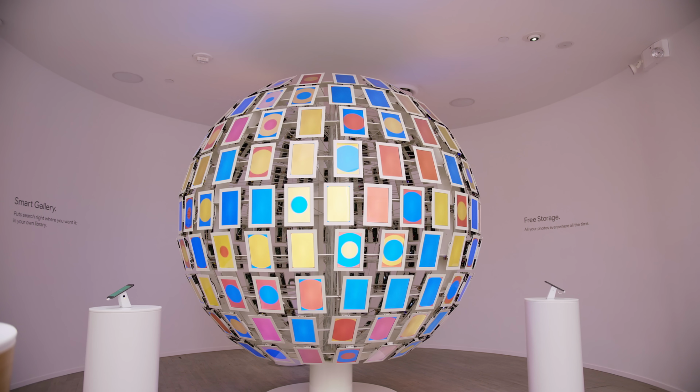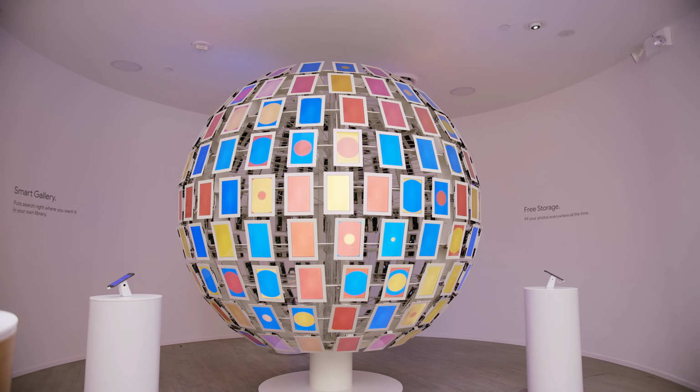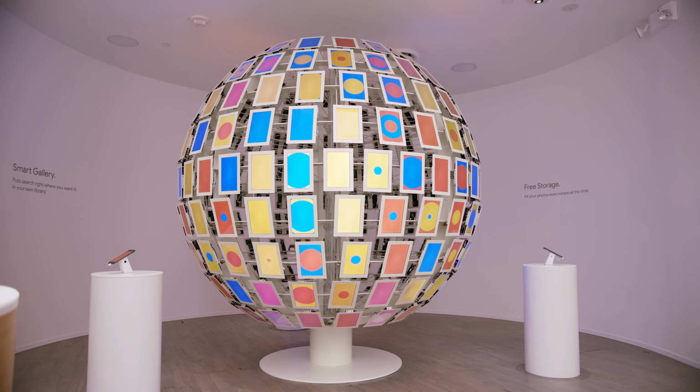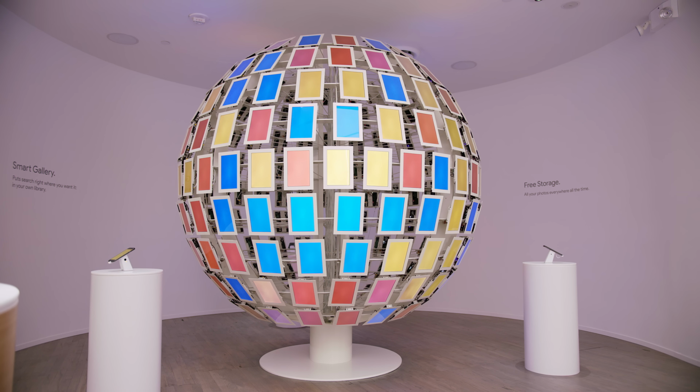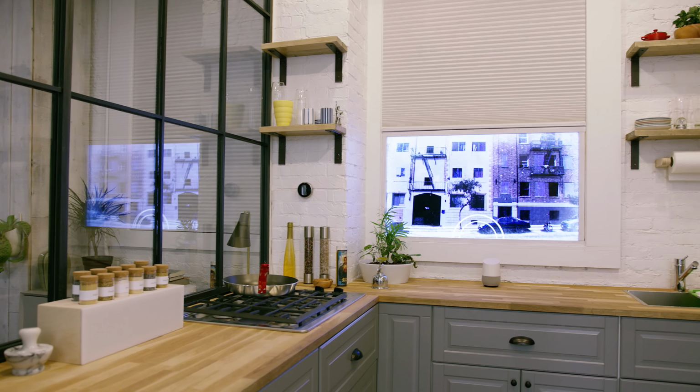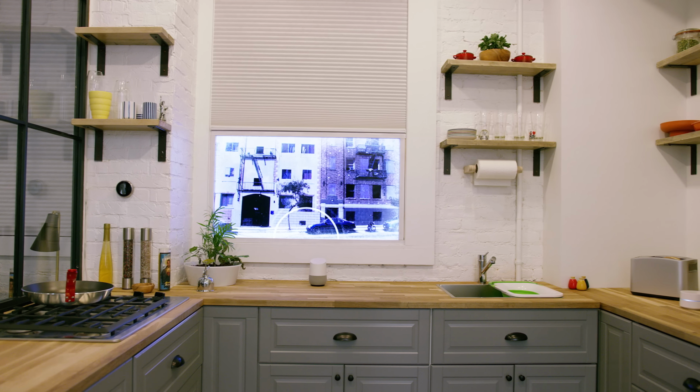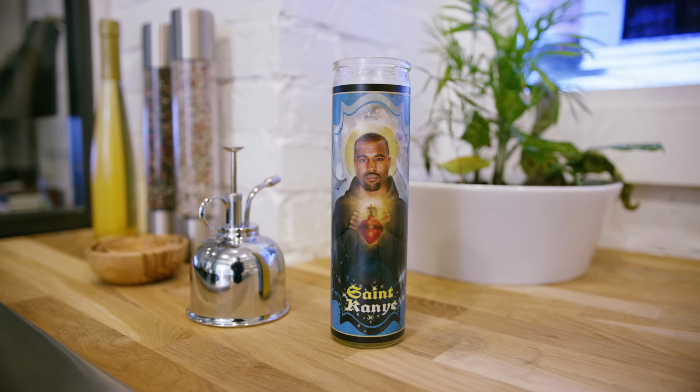Okay, over here you can see a literal photosphere made of tablets to demonstrate Google Photos and searchability, which is low-key one of Google's best products right now. Then there's the Google Home section. The whole Google Home section is sort of a mock-up home setup with a bunch of normal things you might expect to see in a home or an apartment.